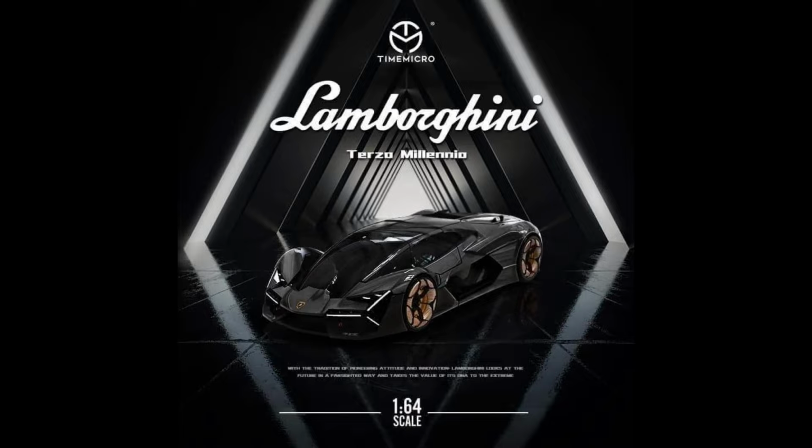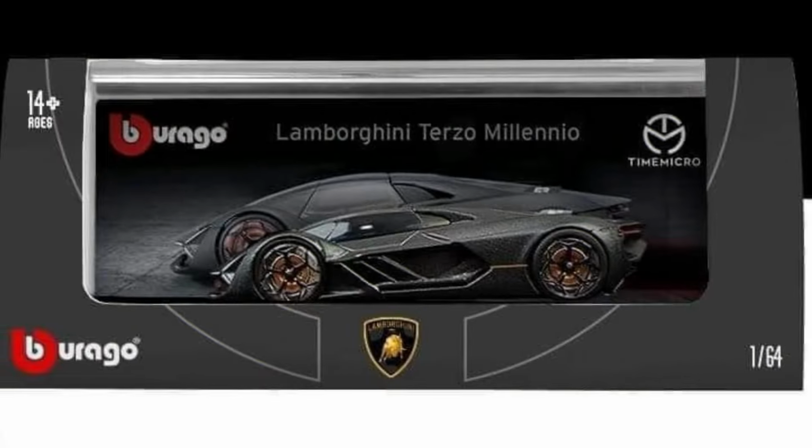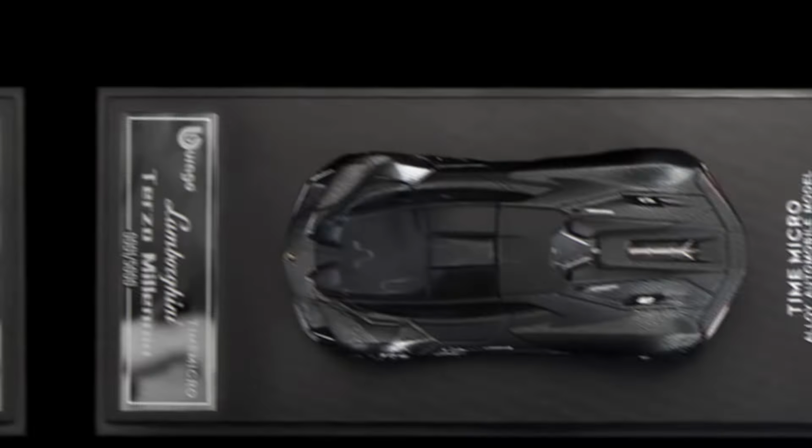Time Micro presents will launch another miniature in partnership with Bburago, the Lamborghini Terzo Millennio, made in diecast. It is scheduled for March 2022.